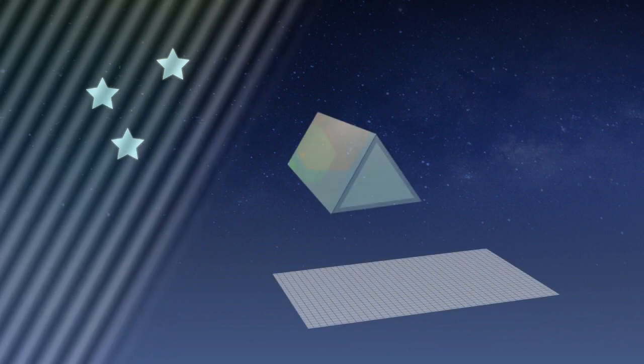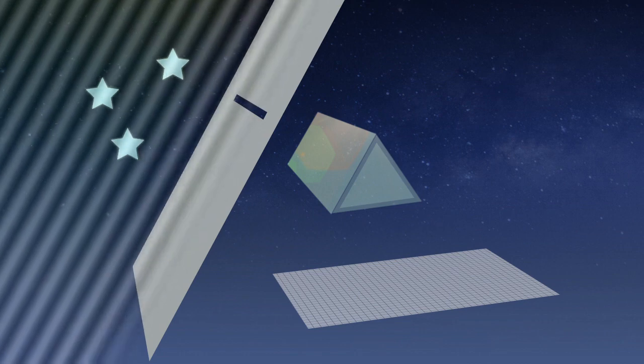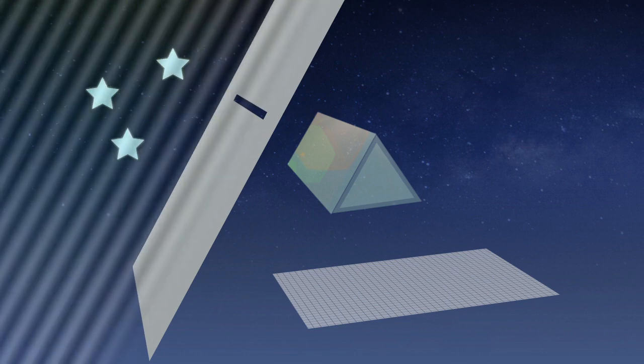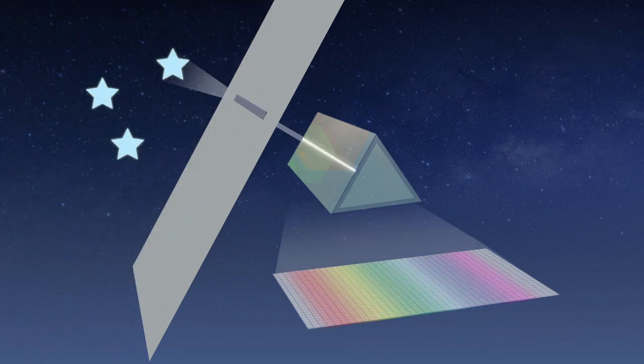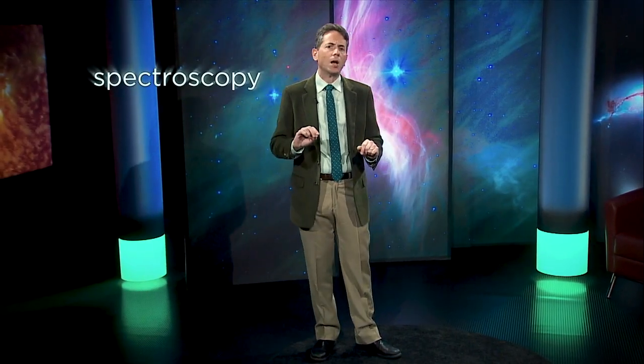Now, if there are other stars nearby, we wouldn't want all those rainbows to overlap. That would be confusing. So before the beam of light reaches the prism, we interrupt it with an opaque sheet with a slit in it and position the slit so that the light from our favorite star or galaxy or whatever goes right through the slit, and all the other sources of light are blocked. That's spectroscopy. The camera takes a picture of the spectrum of light.